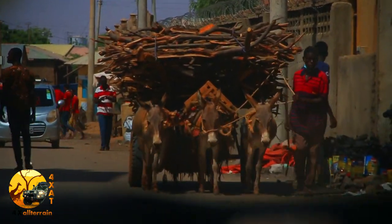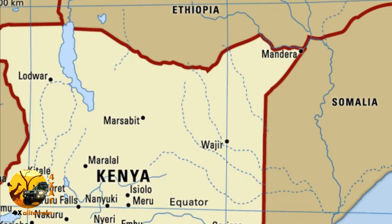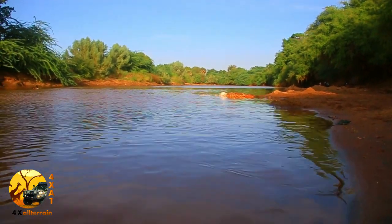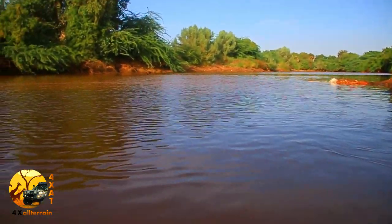Geographically, Mandera is a border town located in northeastern Kenya, sharing a border with two countries, Somalia to the east, Ethiopia to the north, and the only river that divides the two countries, Ethiopia and Kenya, is called River Dawa.